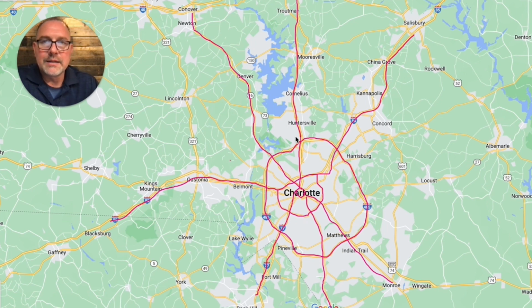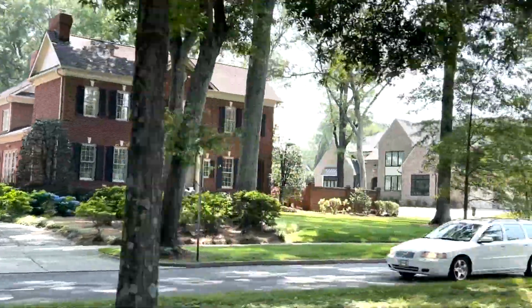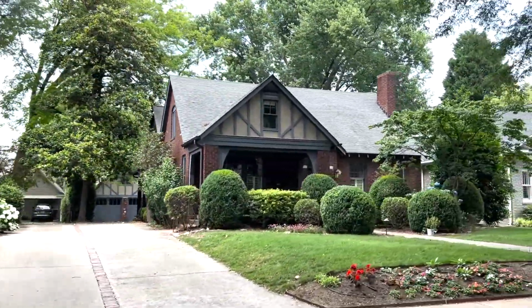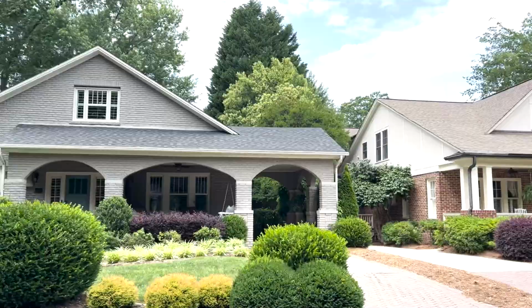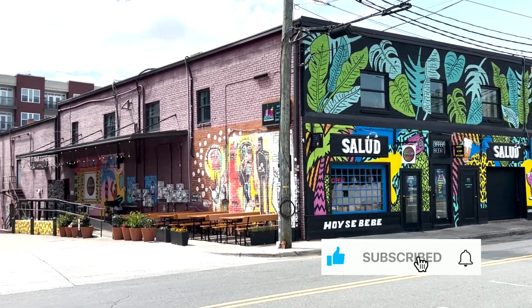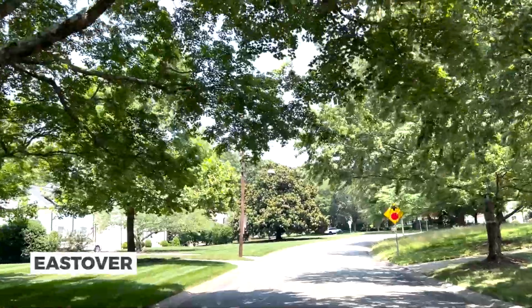But now I'm going to talk a little bit about the different major areas that people tend to choose to live in when they're moving to the Charlotte area. So outside of the inner limits, they call it Uptown Charlotte, you've got so many beautiful neighborhoods. You've got Myers Park, Dilworth, you've got NODA to the north. Midwood to the northeast. Eastover is another really popular one.